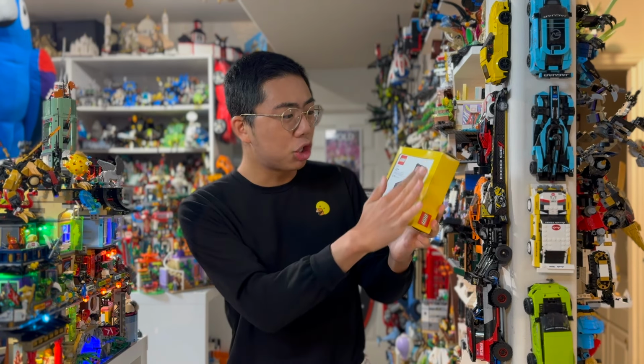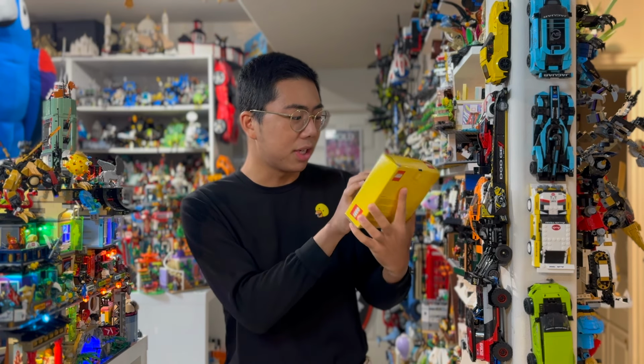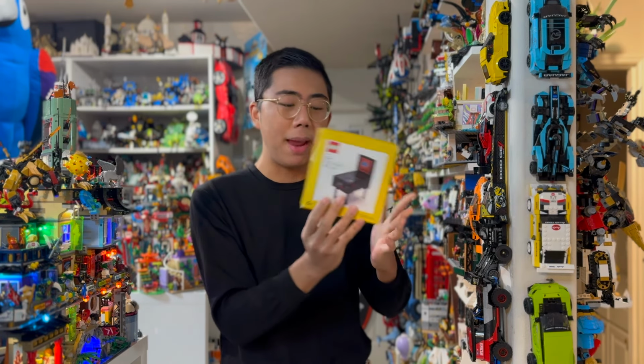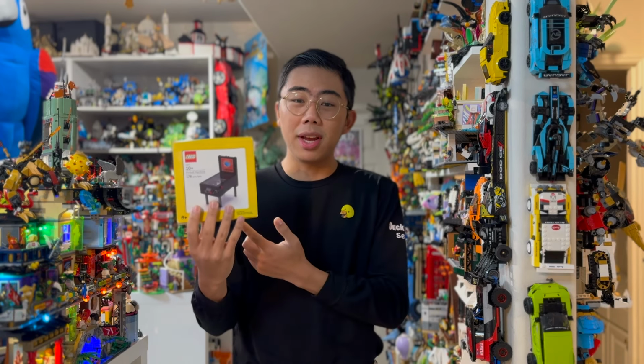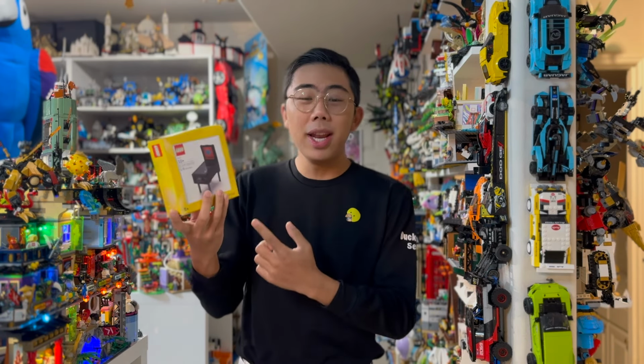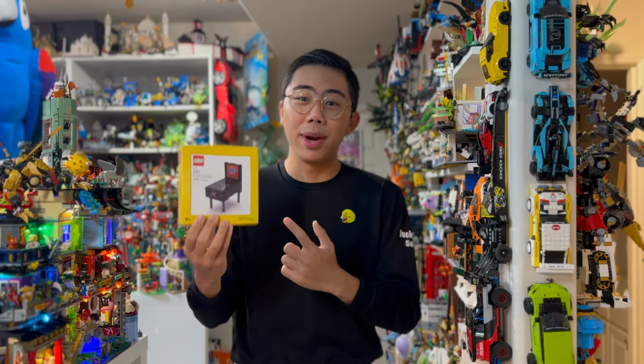The paper the instructions are printed on is a little bit strange. It's not typical LEGO instructions as far as I can tell. It feels like just regular paper, but I'm dying to crack this open. So let's just go ahead and take a look. And how strange is it for me to come across a LEGO set I've literally never seen before? I'm so excited. Let's go.